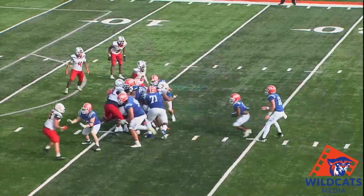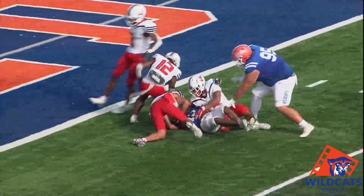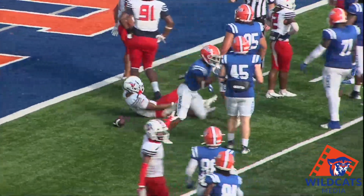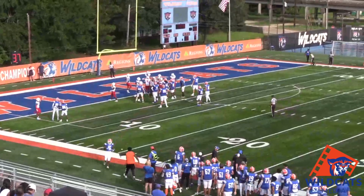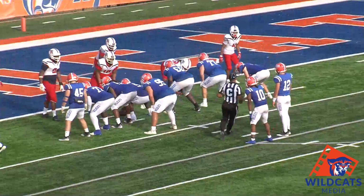1st and 10, the give to Scott up the middle, inside the 10, pushing his way inside the 5 to about the 1-yard line. Some tough running from Solon Scott. And enough cannot be said about this Wildcats offensive line, just absolutely getting after it and laying the hammer down. Yard marker is at about the 2-yard line.